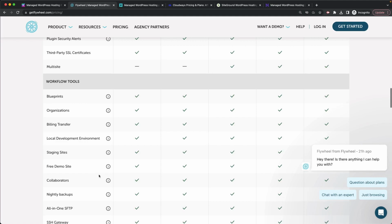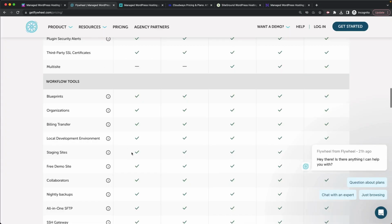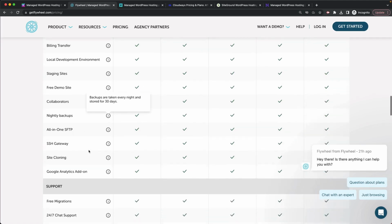One thing that both of them do have that I like is the ability to create staging sites. At least I think Kinsta lets you do staging sites. I think you can. I can't remember, but I do know on Flywheel that you can do staging sites, which is nice. So if you want to make major changes to your site, then you can. And so far, both of these do have nightly backups. So I know Kinsta's is 14 days worth of backups. I want to say for Flywheel, you get 30 days worth of backups. And they take them automatically every night.